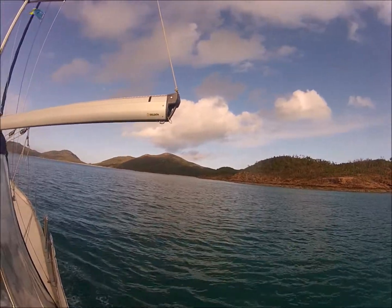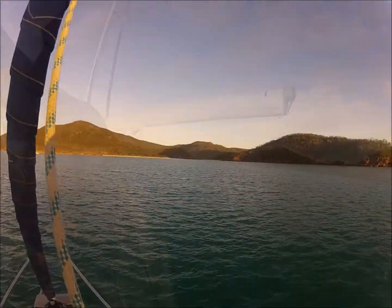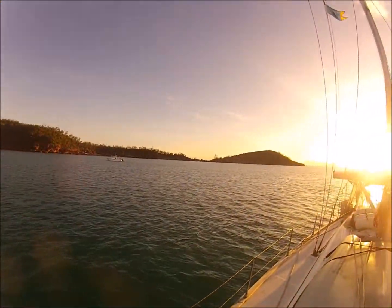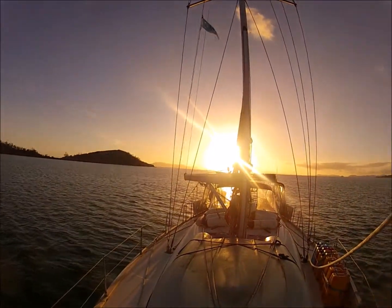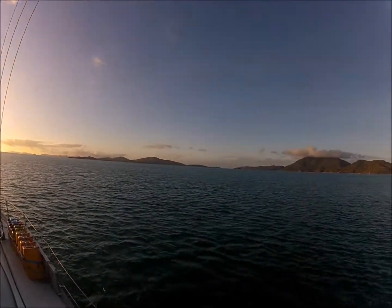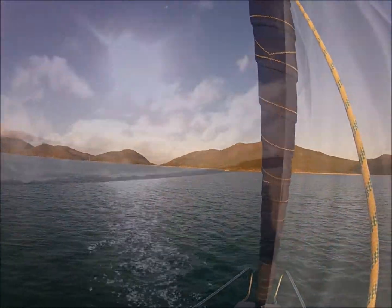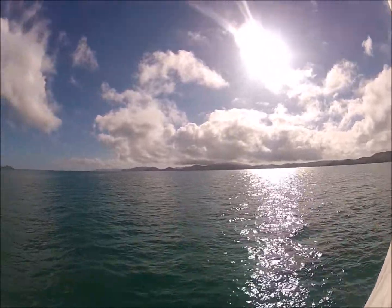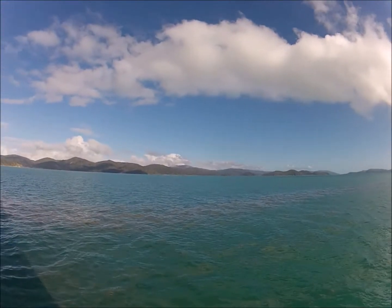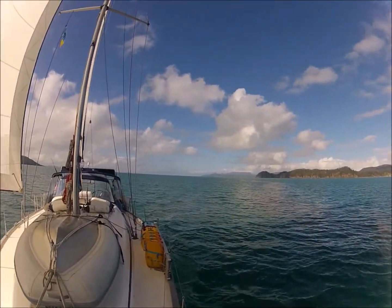Our final approach to Shore Island as we were to anchor in the south end in Kennedy Sound, part of the Lindemann Group. After a beautiful night's sleep, anchored down at Shore Island, we were sailing up through the Whitsunday Passage on our way to Airlie Beach.